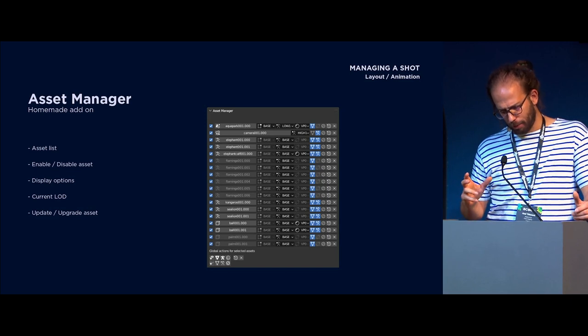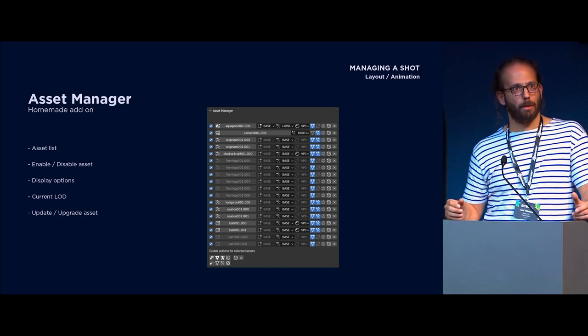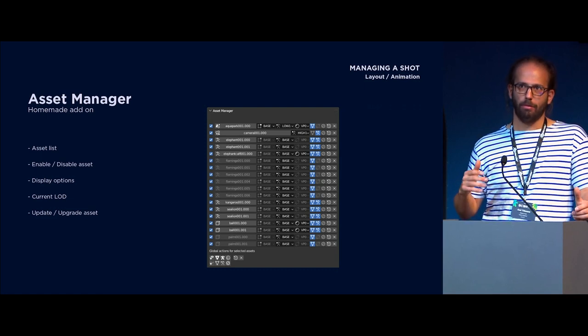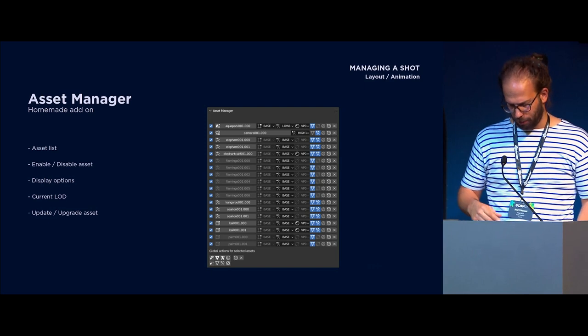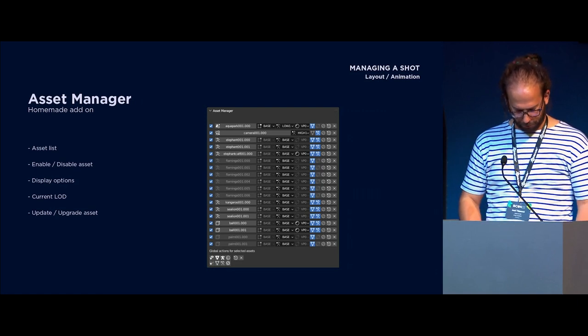We'll also find some drop-down lists in the middle that let us know which level of detail we have on the shot. And it's thanks to this drop-down list that we can improve or decrease the level of detail. So I will show you an example right after.